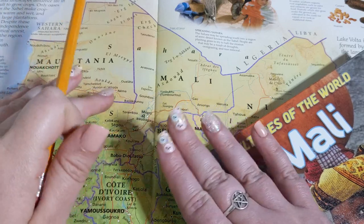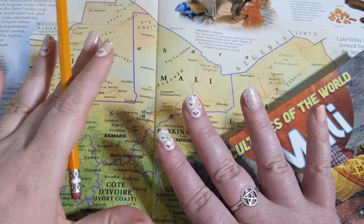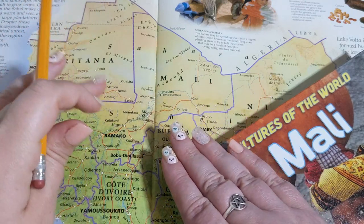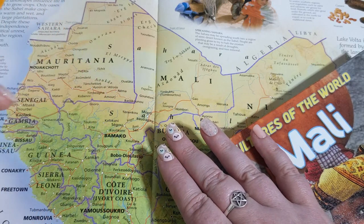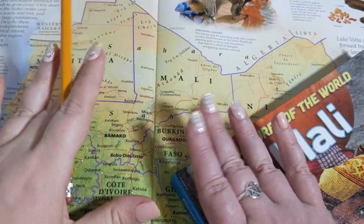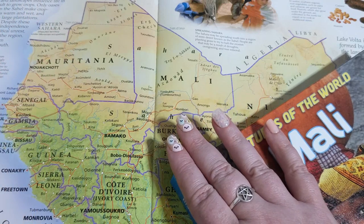They also received some aid from Al-Qaeda, which wound up biting them back, basically, where they essentially betrayed the Tuareg and turned against them. Big mistake there. France eventually came in, sending in military to try to calm the tension there, and French military has pretty much stayed in Mali ever since.